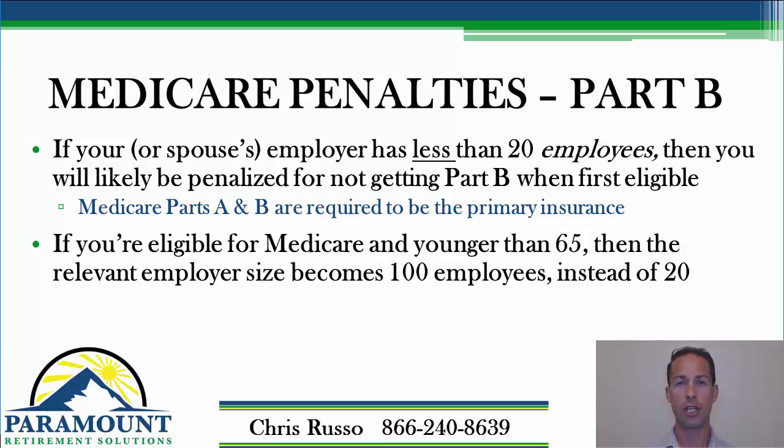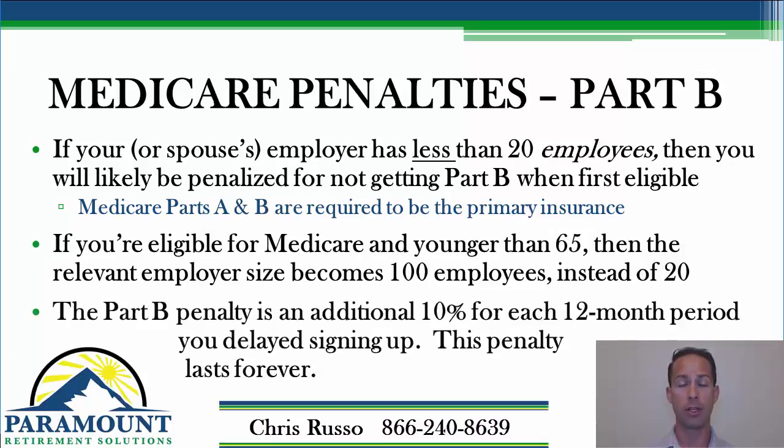So that rule just changes a little bit from employer sizes of 20 to employer sizes of 100 if you have Medicare because of a Social Security disability and you're younger than 65. If you don't sign up for Medicare when you're first eligible and you don't have that qualifying coverage through an employer, whether you just continued with your individual plan, or you didn't have any insurance at all, once you do sign up for Medicare Part B, the penalties can be pretty severe.